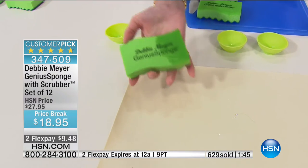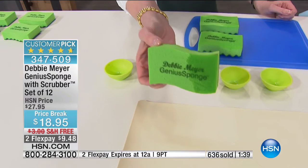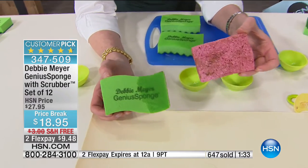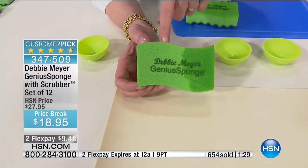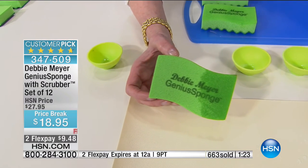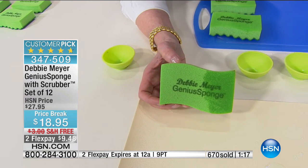When you squeeze it out and rinse this under running water, you have got essentially a new sponge every time. Every one of these sponges lasts the equivalent of 15 ordinary sponges. So first of all, in terms of economy, there you go. But the most important thing to me is what that sponge means to you healthfully. I do the best I can for my family, and I like to do it with the least amount of effort. So this way, I don't have to clean my cleaning product. All I do is rinse it under running water, and I've got a clean sponge.